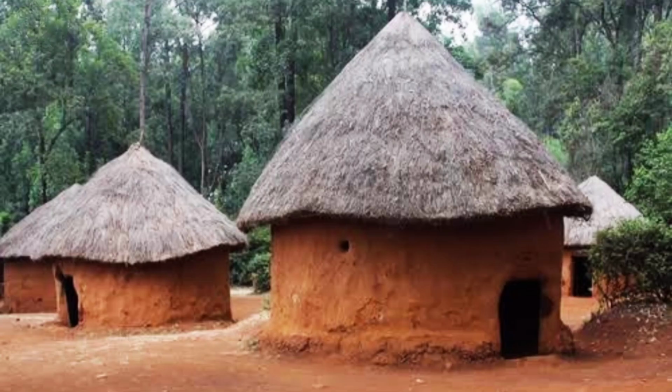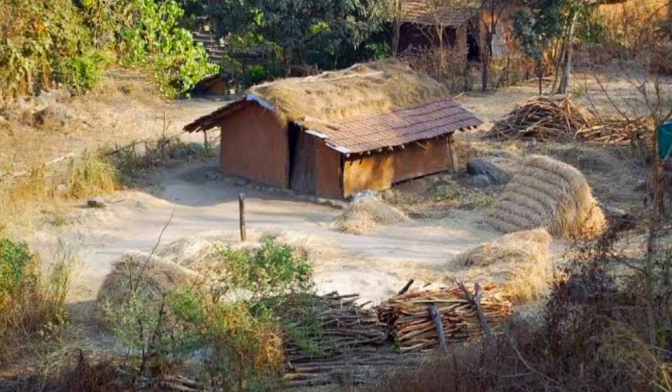Let's talk about houses. Through the ages, the living style has also changed, from kacha houses to pakka houses and to the latest trending of everyone's own favorite and their personal style.